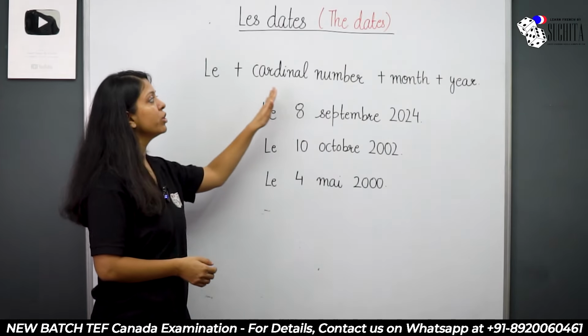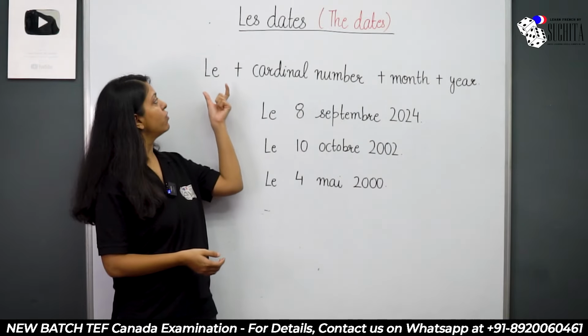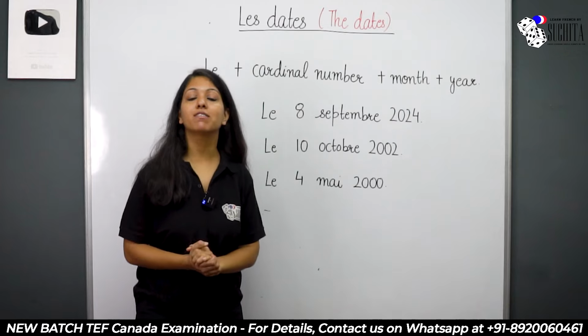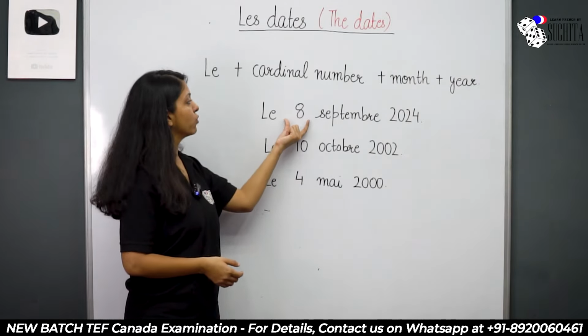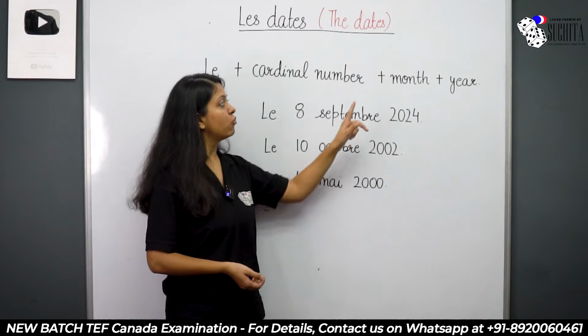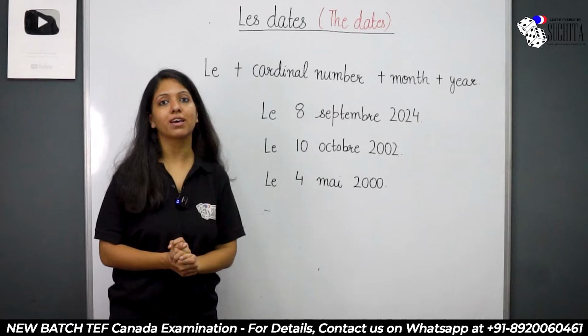For that I'm going to give you a basic formula that applies to all dates. The first thing that you have to write is le. Dates in French always begin with le, followed by the cardinal number, whatever date you want to say, followed by the month, followed by the year. That's the basic format in which dates are written in French.